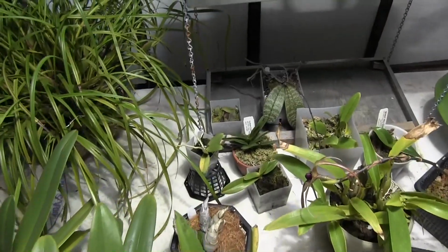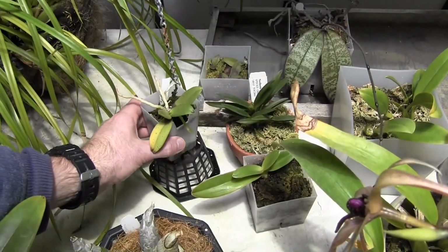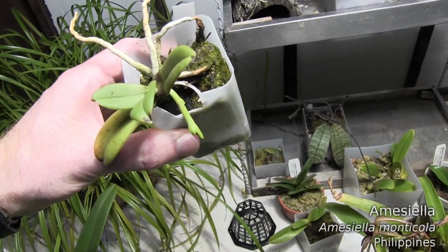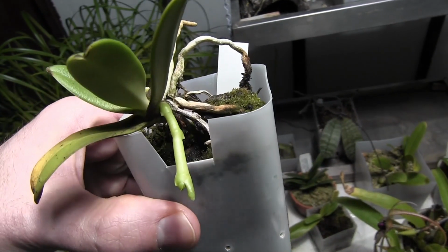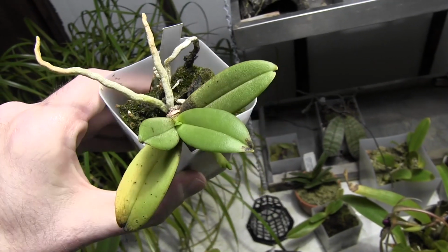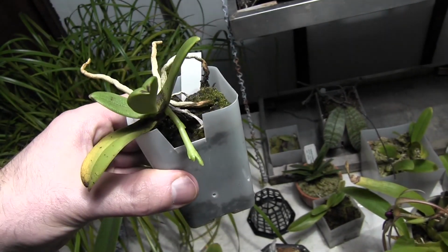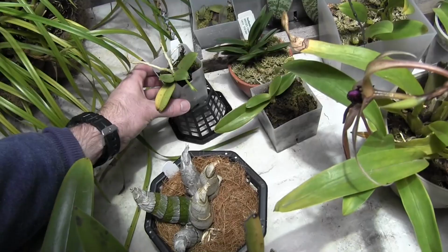Now this little guy down here is a teeny tiny little orchid with a great big flower. You can see it's pushing out a little bud there, and that will be blooming. It's still got a ways to go. This is very slow. It's got a new leaf pushing out there, and looking forward to seeing that bloom again this year. Very pretty little guy.